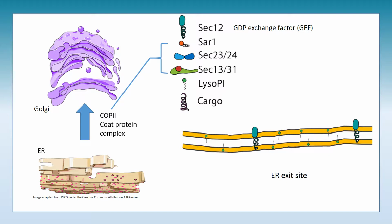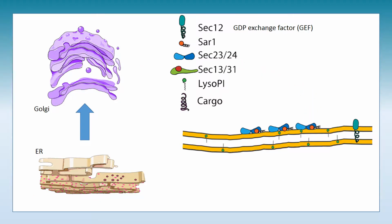at ER exit sites. Sec12 is an ER integral membrane protein, which catalyzes the exchange of GDP for GTP in SAR1. The activated SAR1 then binds to the surface of the ER membrane, where it recruits the dimer, Sec23/24. This subcomplex now roams the ER until it interacts with and secures the protein to be transported, the cargo protein.